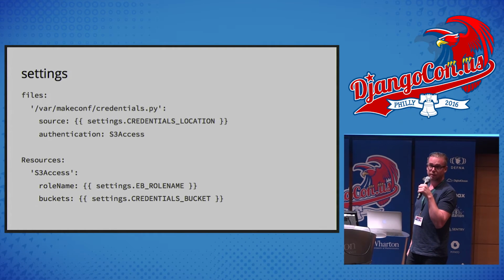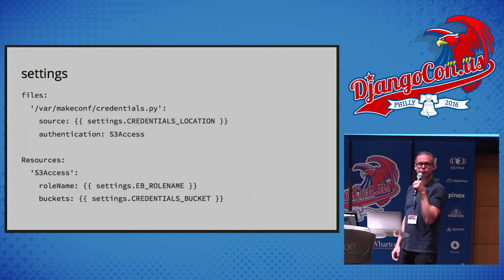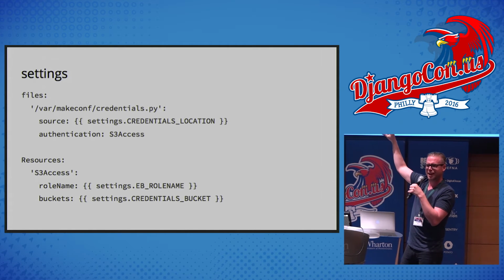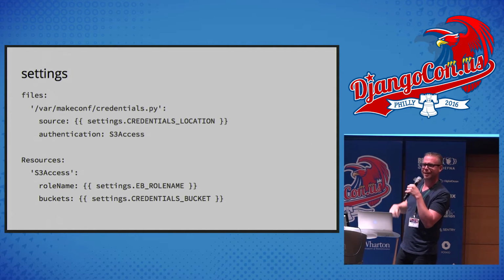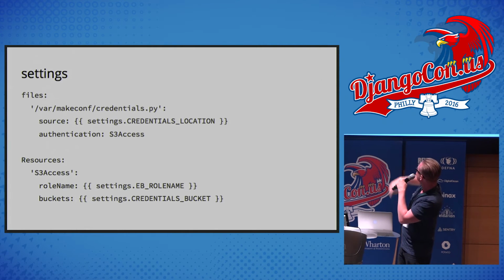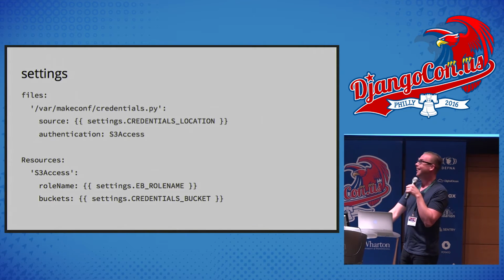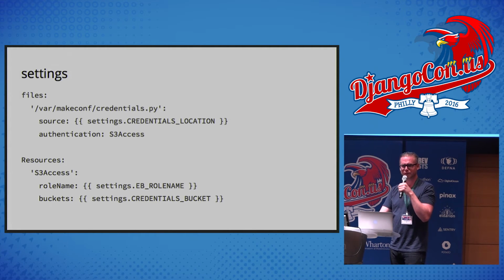This is a template you would use to generate from your settings. And you can see it's taking your credentials location, which is going to be a link to AWS, and an Elastic Beanstalk role name in this case. Don't use the bottom of this. I shortened it a lot. This isn't actually how AWS works. But it fits on one slide now. Anyway, you just have a couple of things that are coming from your settings. And you could use that to deploy different credentials based on the tier you're in. Hopefully you're not using the same credentials in prod and dev.